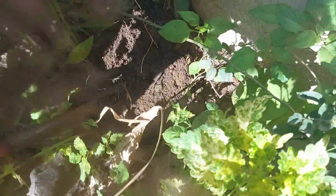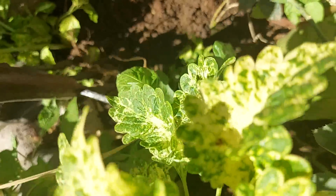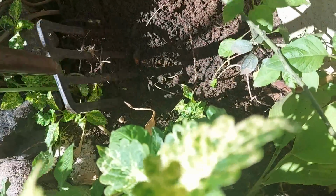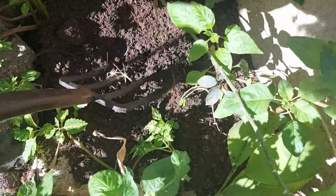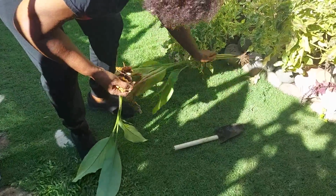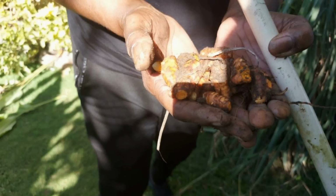I think I hear some roots too. There's more. That's my pepper. I don't want to destroy the pepper, even though I'm not getting anything from it. Oh, there's some more. So you can plant turmeric mixed in with your flowers, or you can even do them in a pot. Very easy to grow. I think I'm finished, plus I'm tired. I'll put this here to replant. This is from just one plant. So now you can grow your own turmeric.